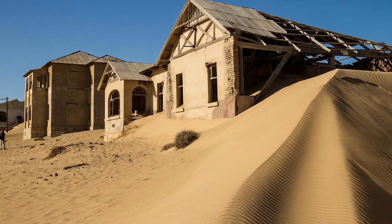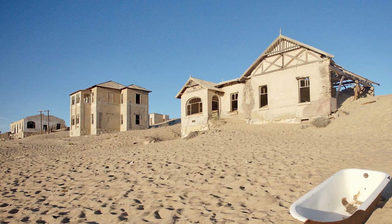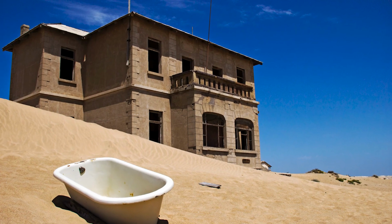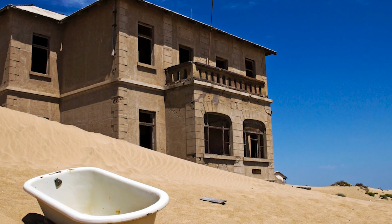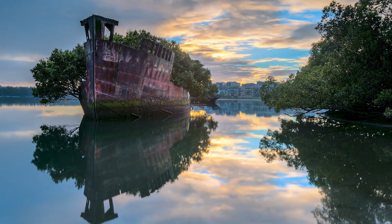Colemanskop, Namibia. Colemanskop was a small settlement in Namibia that saw a boom in the early 1900s when German settlers realized that the area was rich in diamonds. The surge of wealth gave out after WWI, however, when the diamond field began to deplete. By the 1950s, the town was completely deserted and now the haunted houses are visited by photographers and tourists.